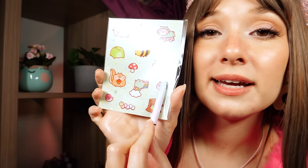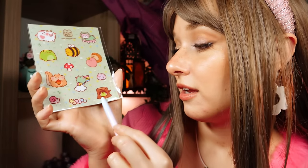And another little tiny frog. A caterpillar. A little snail. And a frog in a stump. And a stump and a stump. So, which one do you think you would like? And I'll save it for you. You can have more than one.